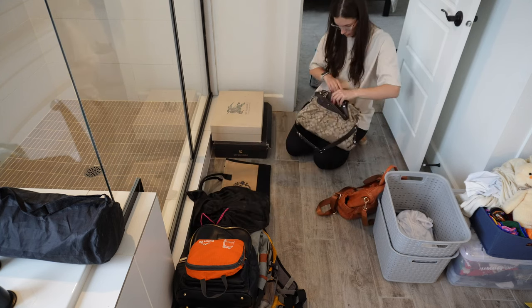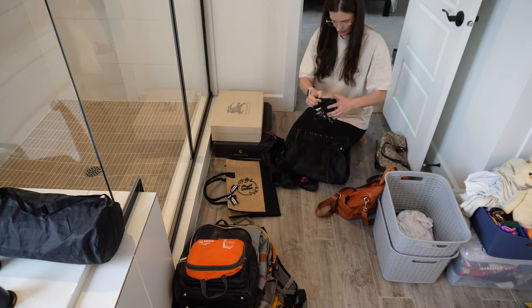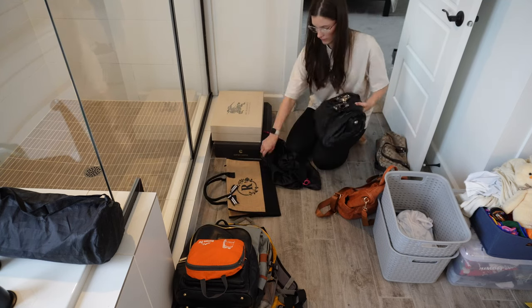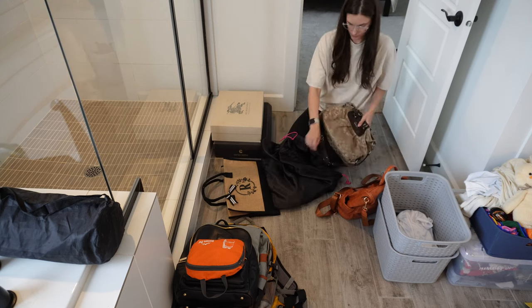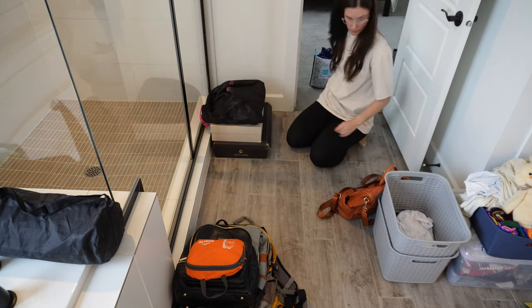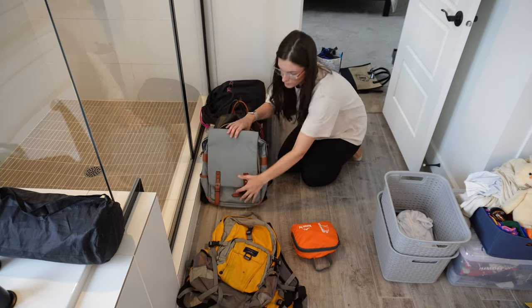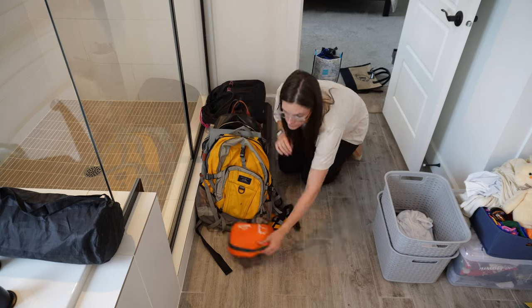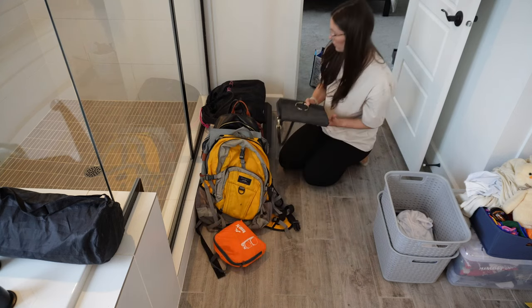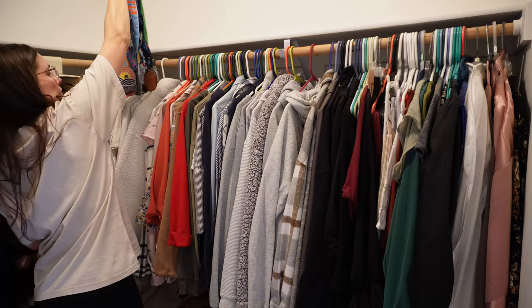And then I have some nicer purses that I don't really use that often, but I'm holding on to them on the off chance that Alice might want them. So they are staying, but I did need to get them into a dust cover so that they aren't completely useless by the time she's interested in that kind of stuff. But I knew that this one would be quick and we're gonna move into the closet and get these clothes cleared out.